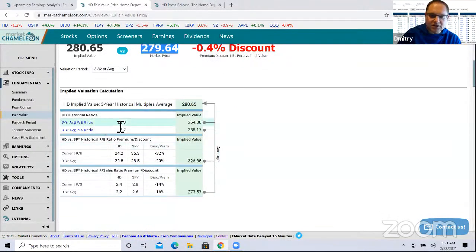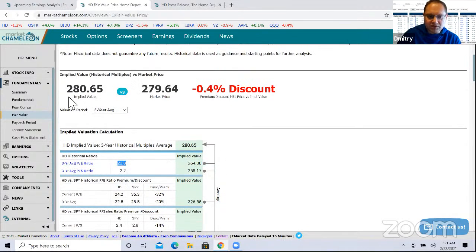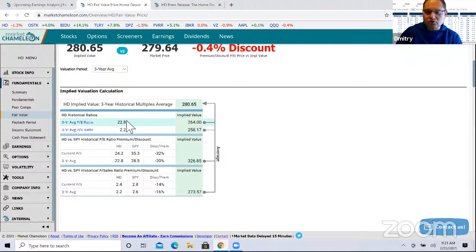Well, we take a look at historically, where was Home Depot? Where did it trade versus the multiple of its earnings? In other words, if we took its market cap divided by its total earnings, what is the average multiple? So the 3-year average, 22.8. If we use that, that's the implied value of the stock.